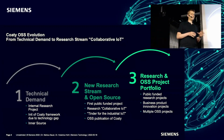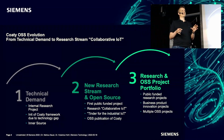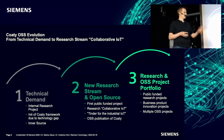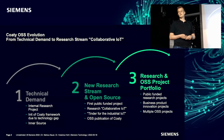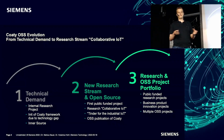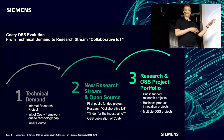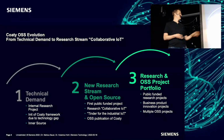Then at a certain point, we had identified that this is also something, because this technical demand was not fulfilled, it's also kind of a research stream we should establish. I will talk a bit more about this later. So it's the research about collaborative IoT. And some colleagues told us, oh, okay, after explanation, it's kind of something like the Tinder for the industrial IoT. So this is not my printed term. It's really a colleague who told us, I think it was from DI, who said, yeah, it sounds like you're doing Tinder for industrial IoT.